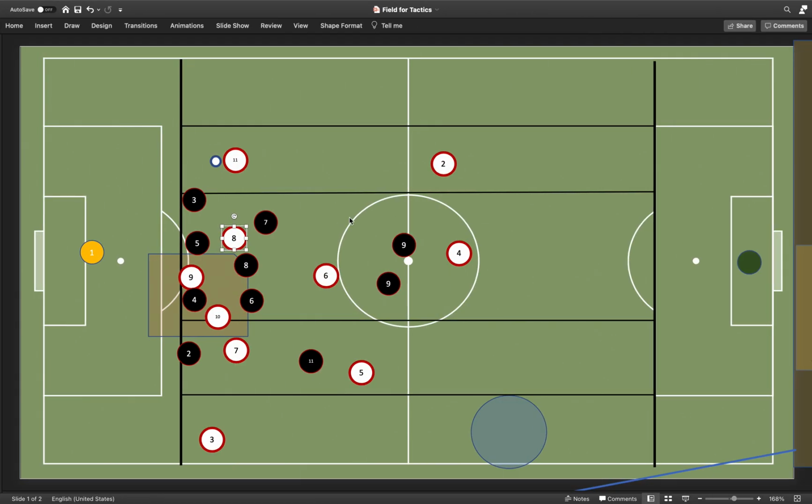So again, the idea is whichever player leaves to put pressure on the ball, that's where they play the ball, and that's obviously very difficult to do. But again, that's the concept, the takeaway from this game.